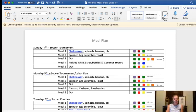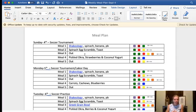So the first thing I do is I put the day of the week and the dates and then anything we have going on. We have a soccer tournament this weekend. Hopefully, fingers crossed, it doesn't rain. So that means a lot of eating out. You'll see I did put some eggs and stuff like that. It's going to be hotel breakfast. We'll see what we can find. I'm probably going to have to, when we go out to eat, stock up on the veggies at lunch and dinner, that sort of thing.